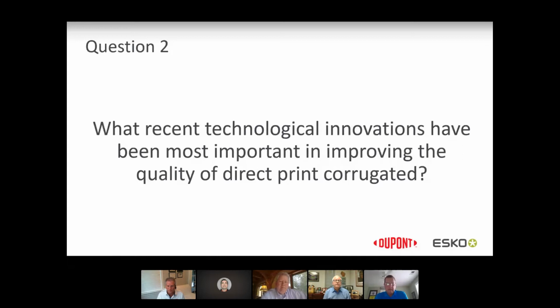Well, the advances in print technology and in the software technology that DuPont and Esko both offer obviously have made a huge impact as well. I'm not going to deny that. I remember when TDR first came out, and I first tried it in the early 80s. It was the best thing since sliced bread compared to the natural rubber we used to use, and used to staple print plates on the drum sometimes. And then we went from analog to digital, and there was another step change.